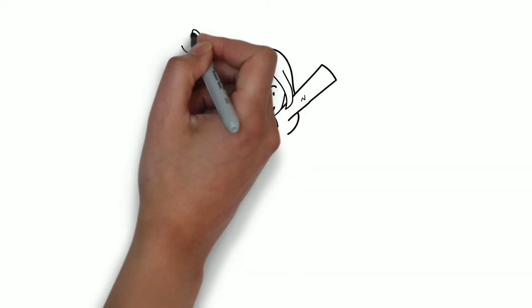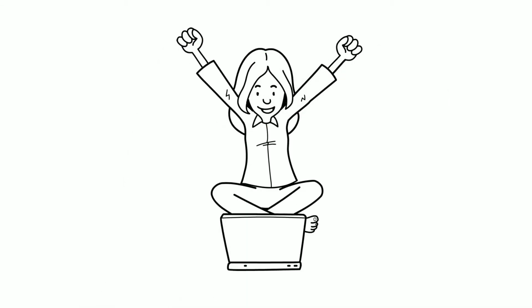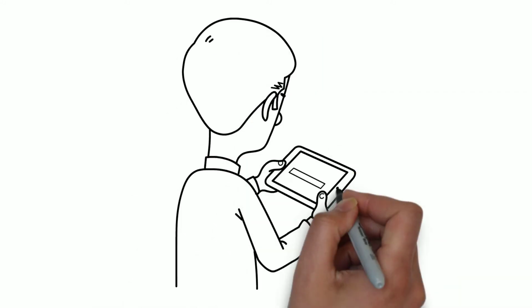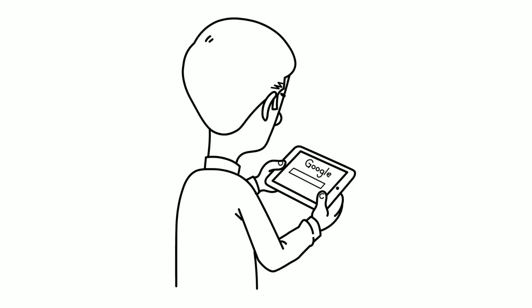Want to know how to get your business listed for free on the most dominant search engine on the internet? More and more local businesses are claiming their listing on Google My Business to attract highly targeted and well-qualified leads.